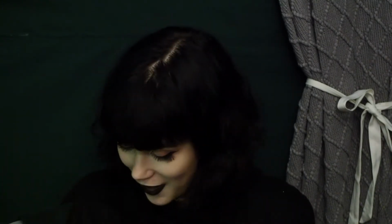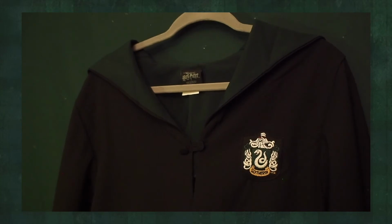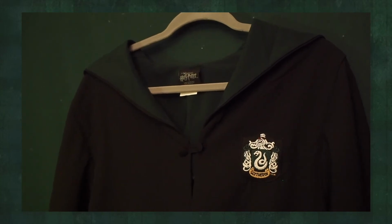One of my major regrets of my time in Japan is not picking one up on either of the 2 times I went to Harry Potter Land in Osaka. I was so upset when I got home, like, I should have bought it. I don't care if I was broke, it would be such a good memento. But I didn't. And so years later, I found one for cheap in my size on Facebook Marketplace, and I just had to pick it up. And this thing is just like the cherry on top for my Slytherin collection.